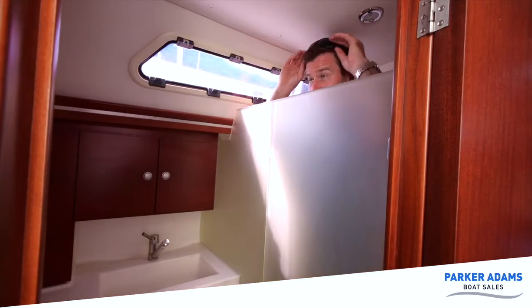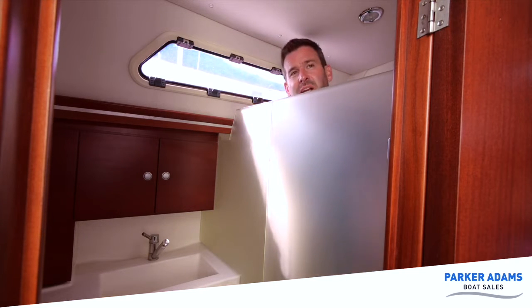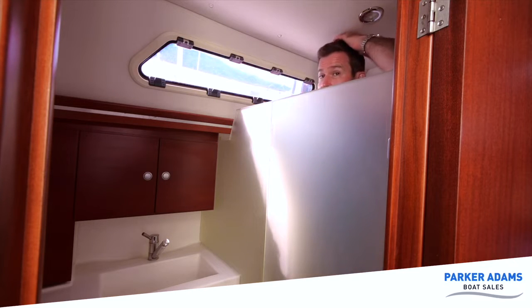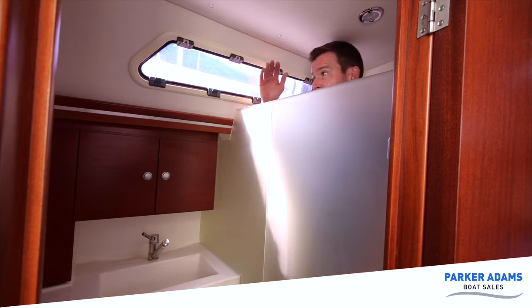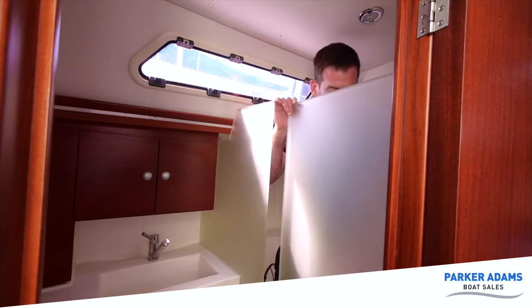Well, I'm standing now, and I wouldn't normally wear sunglasses in the shower, so I'll take them off. Oh, well, I wouldn't normally wear clothes in the shower, to be fair. But we've got really good headroom here. So I'm 6 foot, and I'm just about touching, but again, that's coming into the side of the boat, and the side of the boat here is actually really good headroom. So yeah, the shower is brilliant.